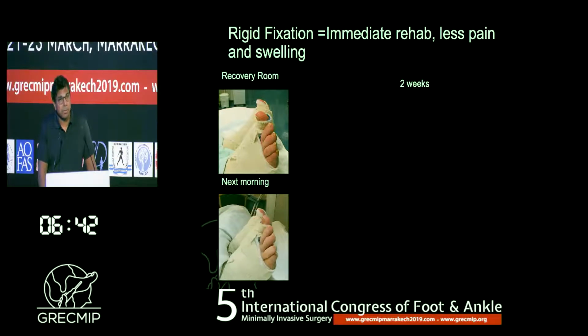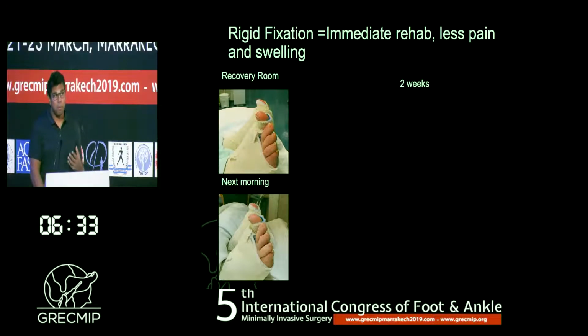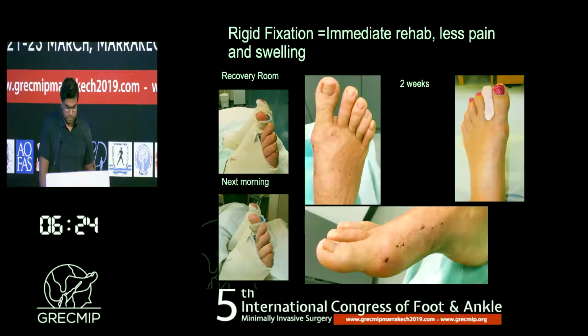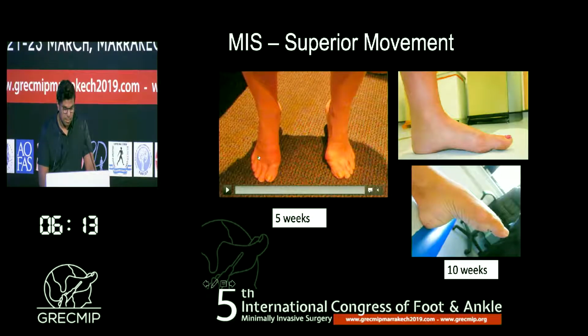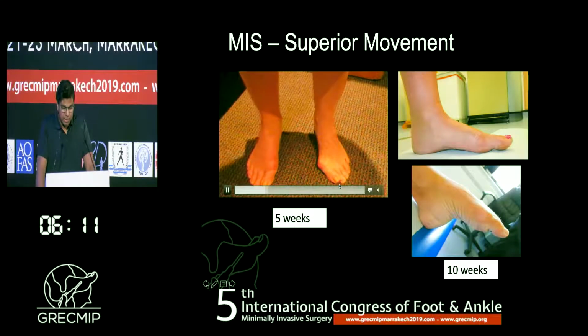But this lady came from 200 miles away, and so she stayed in overnight. And even after the anaesthetic block has worn off, the pain relief from having a rigid fixation is still maintained. And that's something that every paper that has ever looked at the early outcomes of minimally invasive surgery has shown. If you can get rigid fixation in 2 weeks, you can have a very normal looking foot. There's no need to brace these patients. And you can look forward to getting really rapid healing.